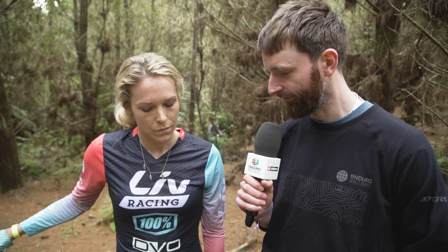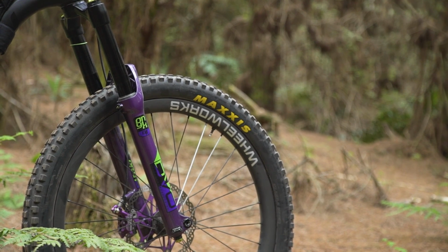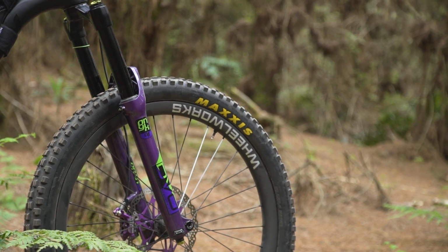Ah, okay, and you're still on DVO. Yep, DVO, and I was lucky enough to get my own custom purple forks as well, which I'm pretty happy about. Custom coloured stuff is Trek.